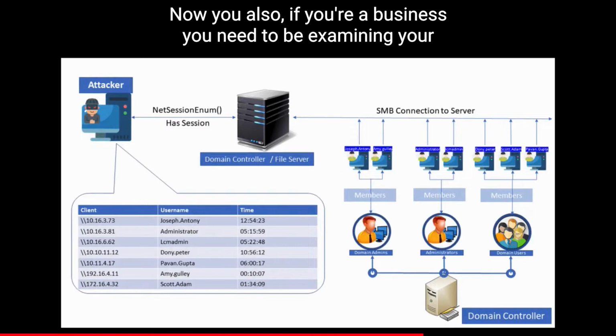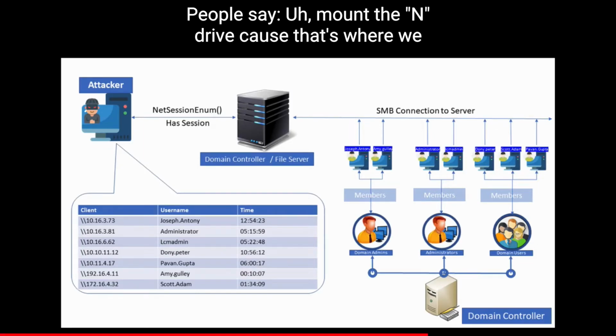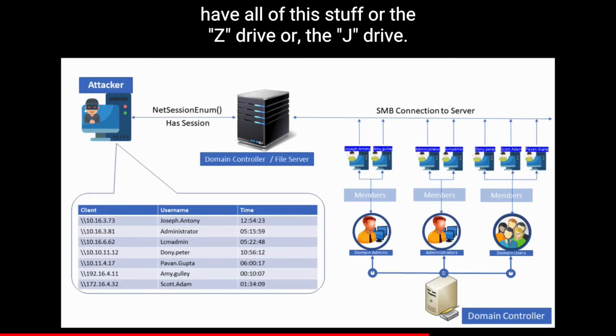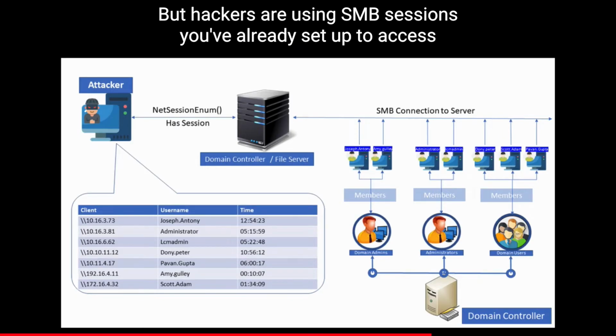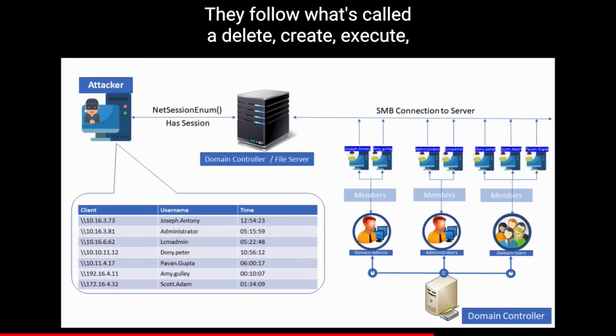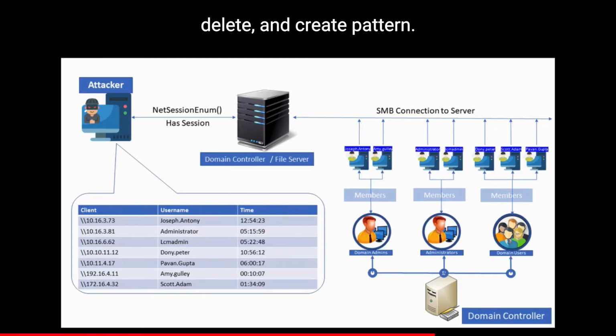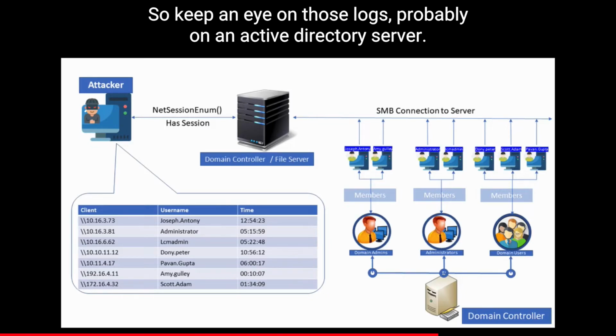Now, if you're a business, you need to be examining your logs for the SMB sessions. These are the file sharing protocols that are inside your network. People say, mount the N drive, because that's where we have all of this stuff, or the Z drive or the J drive. You've probably heard it that way before. But hackers are using SMB sessions you've already set up to access the servers and directories. They follow what's called a delete, create, execute, delete, and create pattern. And they do it over short periods. If you see that, you probably have intruders in your system. So keep an eye on those logs, probably on an Active Directory server.